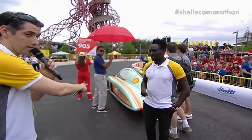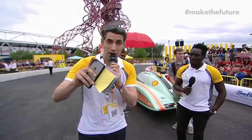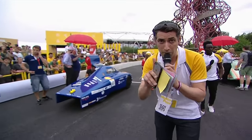I'm right here. By the way, this car, one thing to tell you about it, they've used computer-aided design over this car all the way through. Right, let's just take you down the track. Here we go. So this is the second place car. This is La Jolie Polytechnon. That's the hydrogen fuel cell car. Only one from that class.